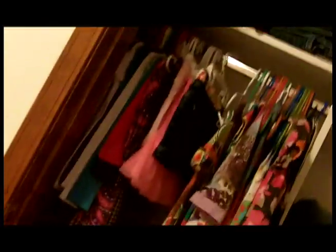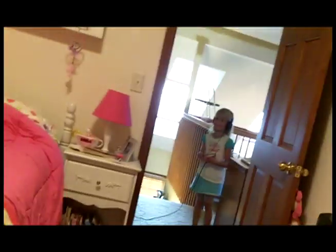Good job. Keep going. This is my sister's room. She doesn't like me in her room. Uh-oh. Here she comes. Uh-oh. There she is. The big ghost. And she walks away because she's nervous. Okay, then. That's all her books. She's got a lot of books. She's in first grade.